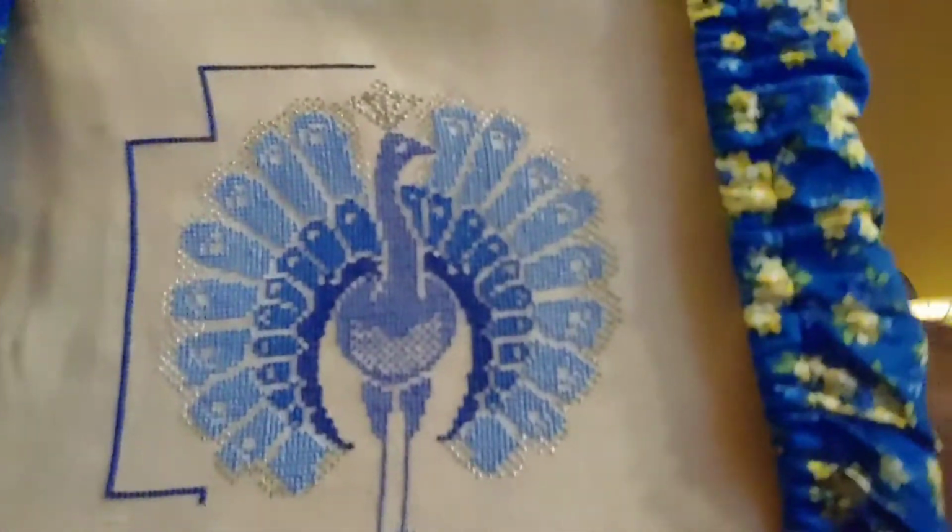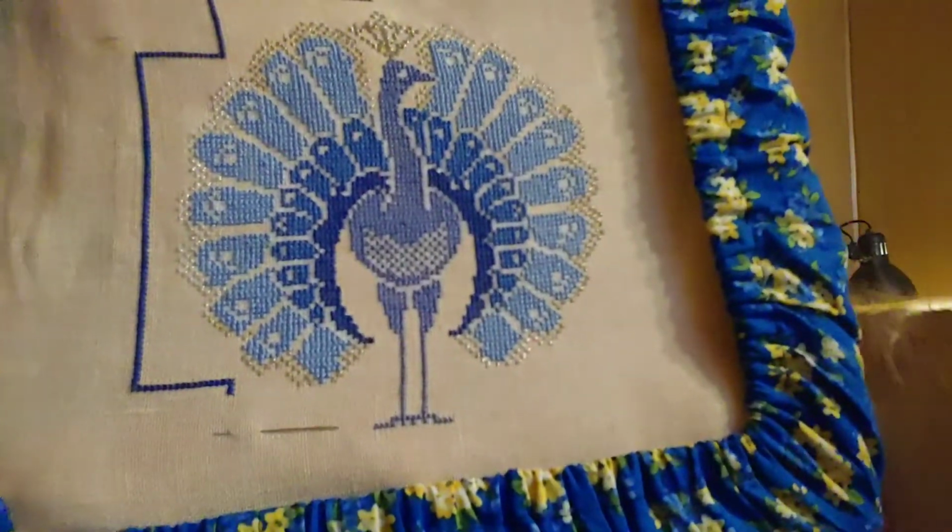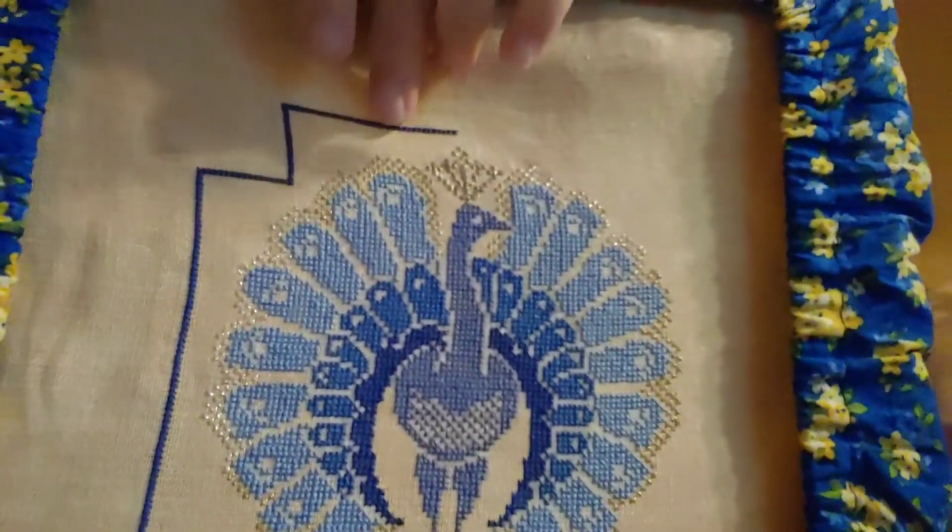But anyway, so I'm working on this peacock. I finished the month of January, which was the peacock for this sampler. And I started on the border. So the month of February is all just border. And I want to try to complete this inner border.